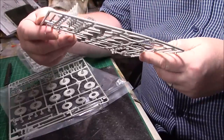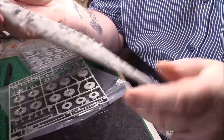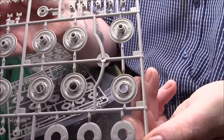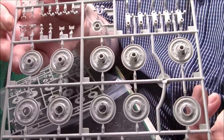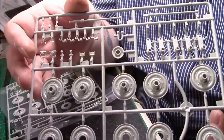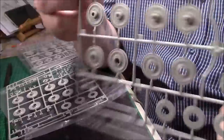Yep, nicely moulded again. No flash. Let's see the wheels again, they're really nice. Again, they're quite nice. There's the torsion bars at the top, and then we have the suspension arms. And the reverse.